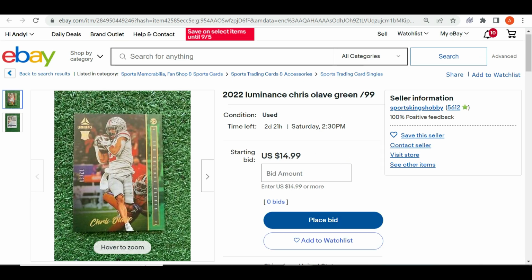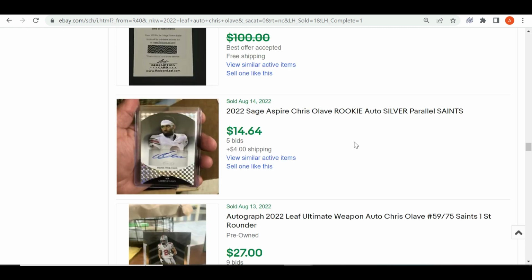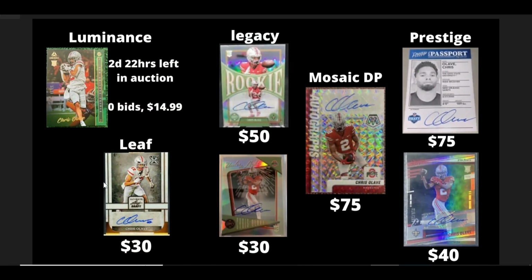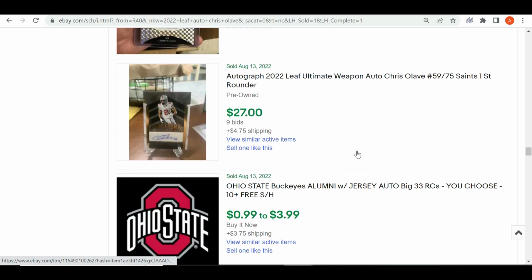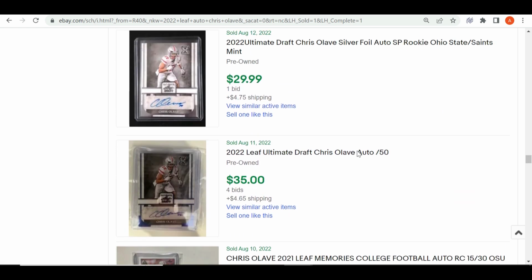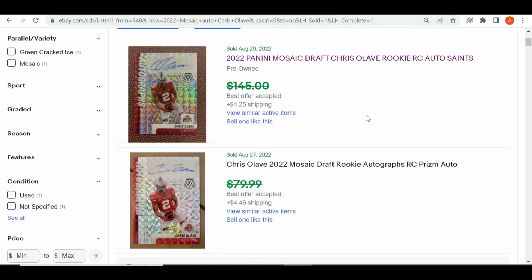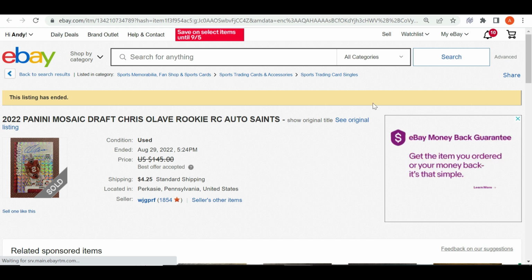That Chris Olave, definitely want to keep your eye on that. There's the base Luminance. Sage is just all the way at the bottom, guys, all the way at the bottom, because you can see in terms of value that you can potentially get for that, that's going to be half of what Leaf is even. So really just kind of avoiding Sage altogether. Onyx is interesting if you get on-card autographs, and I think a lot of those Onyx cards are on-card. It's just going to have to be super rare for me, and ultimately I'm looking for the price point to be right. Like I'll buy a Sage autograph card, Chris Olave, Treylon Burks, you know.